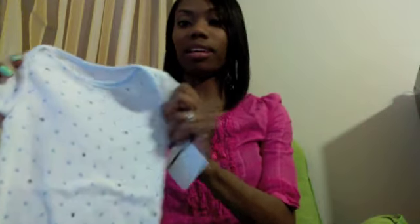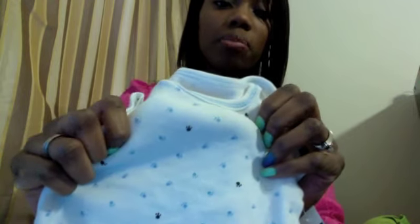This one's definitely brand new because it's white. You know how when you wash a onesie a few times and the baby's worn it, it turns that dingy white. But you can tell this one's brand new. And it has little puppy prints on it. Isn't that cute? This one was also 50% off of $99. So, got it for 50 cents.